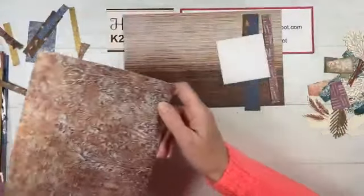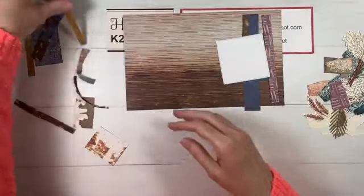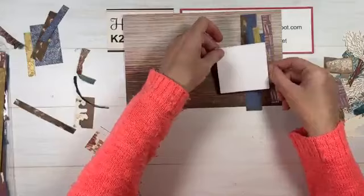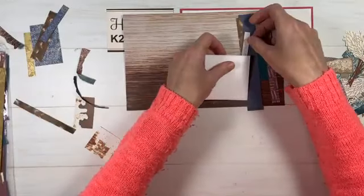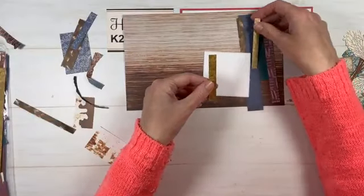Oops, there goes another little piece. I just dropped it on the floor. And then we've got some gold as well. So we'll add in some of that gold because we want to see some of that gold. And I'm just wondering, yes, I could do that.